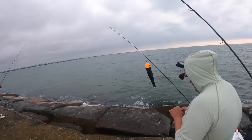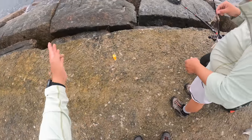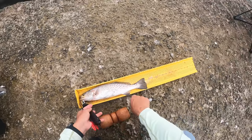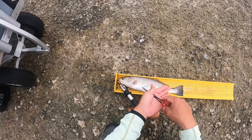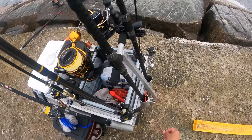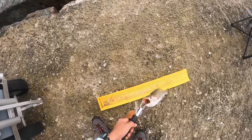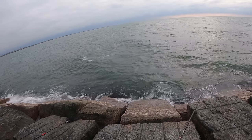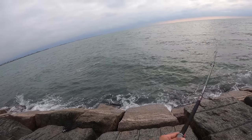Oh, he busted my line. 20-pound fluoro. I'm going to have to tie or get my hook out. Oh, thank goodness he's a keeper. Yesterday we did not have. Yeah, 17 inches, that's the perfect keeper size if you ask me. What we'll do is brain spike him so that he's no longer feeling any pain. All right, buddy. There we are.